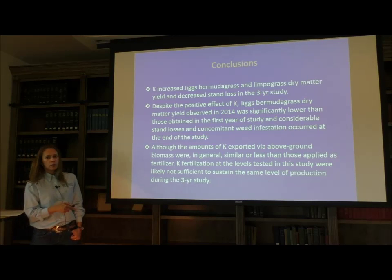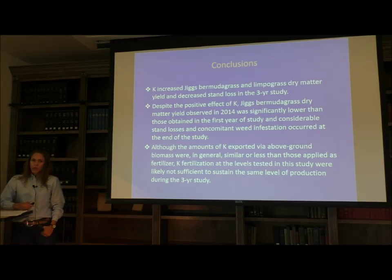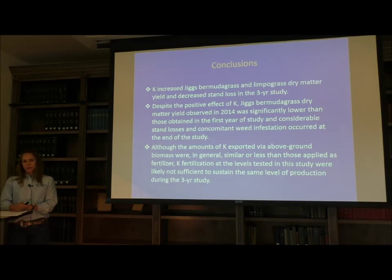So as a conclusion of this study, the potassium fertilization increased both Jiggs Bermudagrass and Limpograss yields, and also decreased the stand losses during that 3-year study. However, despite the positive effect of K fertilization, the dry matter yields observed in 2014 were significantly less than compared to the beginning of the study.